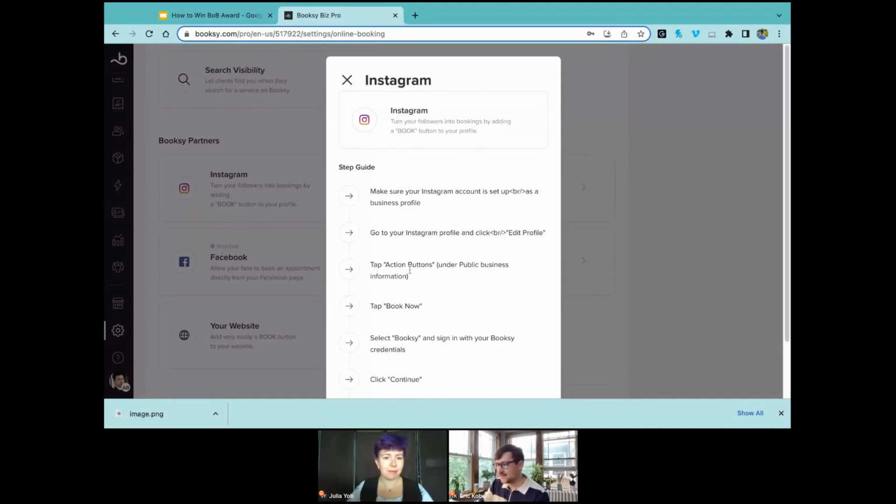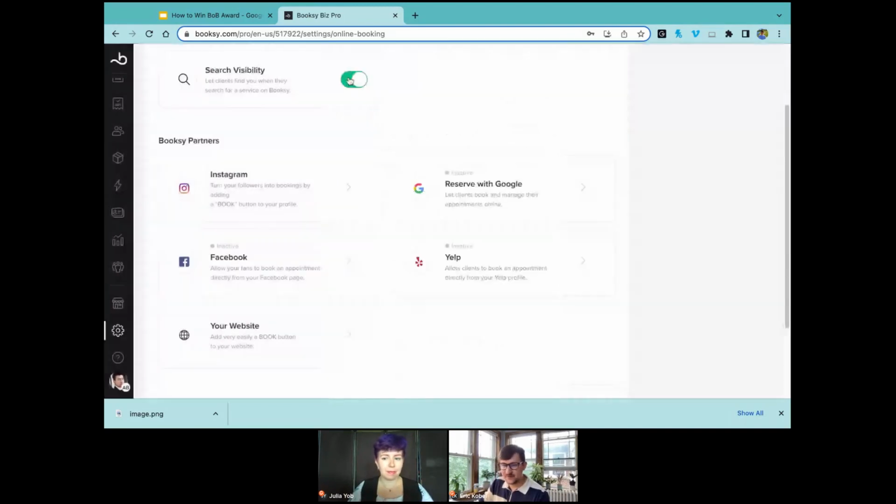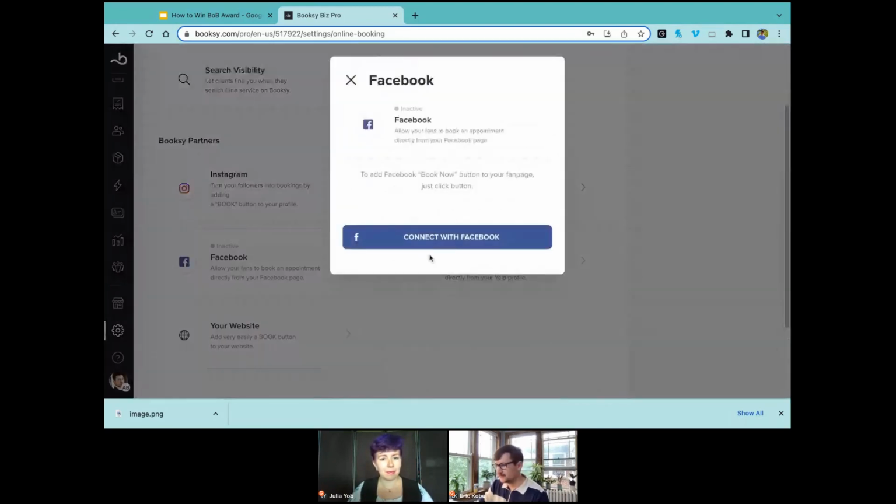So follow these steps, get your book button on the Instagram page. Same for Facebook. If you're logged into Facebook on your device, you just click connect with Facebook. It's going to take you through the steps that you need to do to add a book button to your fan page. Google works a little bit differently.